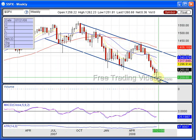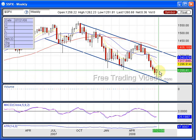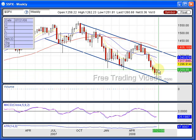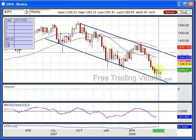Check this out. We did a touch and go. We touched support and shot right back up, giving us a hammer. How do you know it's a hammer? Because it has a hammer formation, and the lower shadow is 2 times or more the body with little to no upper wick. That is the definition of a hammer, and that's what we have here. Hammers usually mean hammering out the bottom.